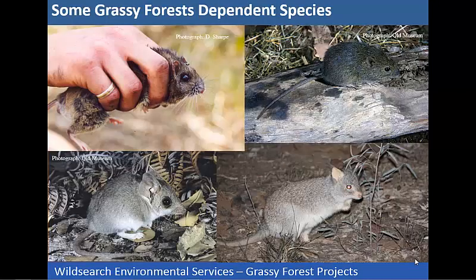These are some of the other species in this area that are dependent on the grassy forest. That one there is the Hastings River mouse, fairly bug-eyed, with a Roman nose and dark patches. This is the eastern chestnut mouse. These are found together in the same sort of habitats. The common dunnart is found in areas of really sparse open grassland with lots of leaf litter and logs. None of these occur in rainforest or wet sclerophyll forest. They're all absolutely solely dependent upon grassy forest.